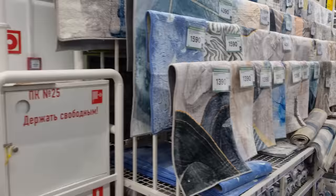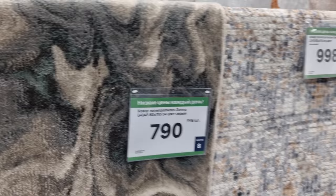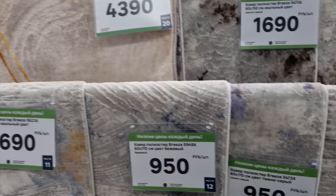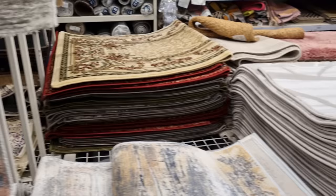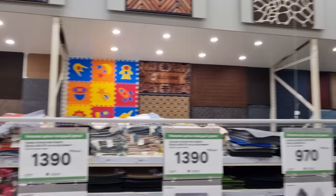As for me, I don't like carpets because it's always dusty. But you see, the prices are really very low, very low. $10, $12, $20 is maximum. Of course, it's not natural. It's polyester. But maybe somebody likes it. So you're welcome to Leroy Merlin in Moscow, in Russia, under sanctions.